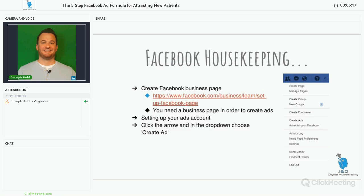So here's a little bit of Facebook housekeeping before we really jump into the 5 steps. In order to advertise on Facebook, you need to create a Facebook business page. I have a link right here. This is a great step-by-step that Facebook shares that will help you set up your Facebook business page quickly. I'll discuss it later after we finish up the 5 steps.